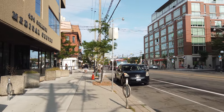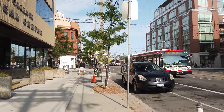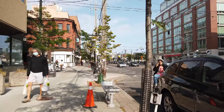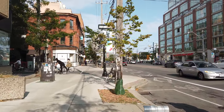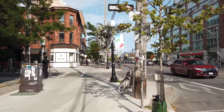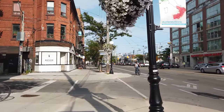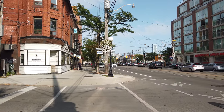And the next street I'm approaching is Bathurst Street. This here is Markham. That signals the end of Little Italy, and we'll be entering sort of the proper downtown area.